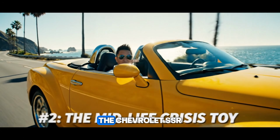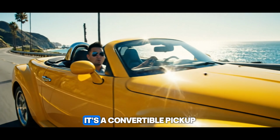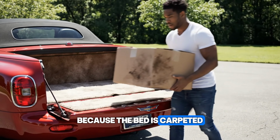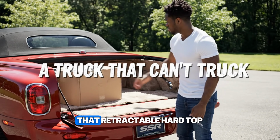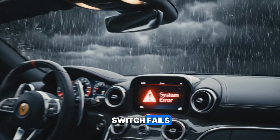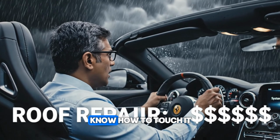At number 2, the Chevrolet SSR. It was $50,000 new. Now, it's a $20,000 headache. It's a convertible pickup truck that can't haul anything because the bed is carpeted. It's a truck that can't do truck things. But the financial nuke is the roof. That retractable hardtop is a nightmare. If one micro switch fails, the roof freezes. Troubleshooting can cost thousands in labor because only specialized techs know how to touch it.